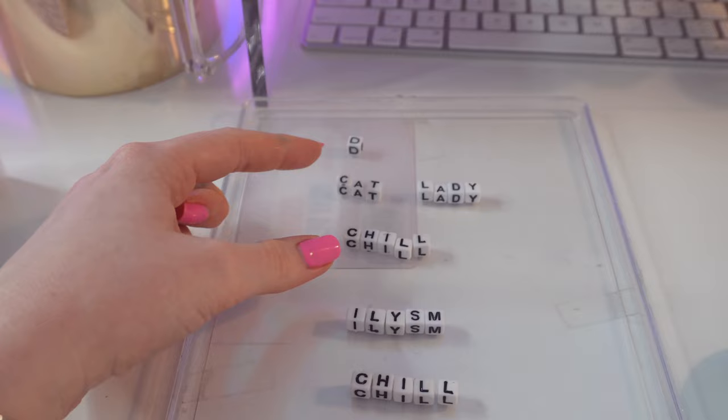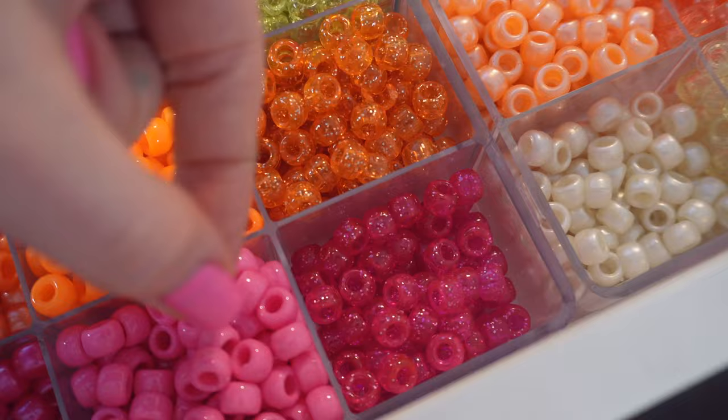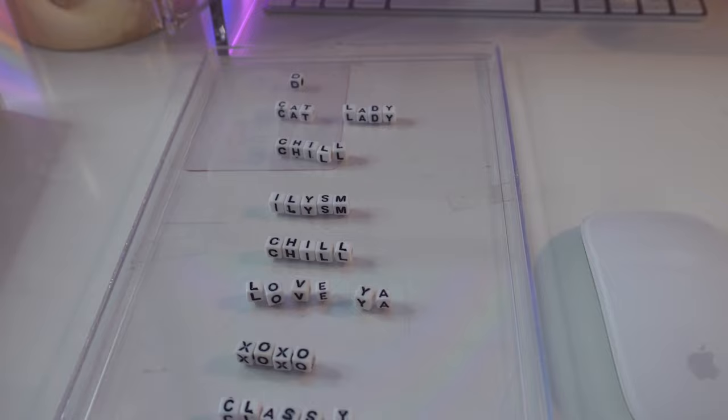So I'm gonna go over to my beads and we're gonna pull out all the colors, place them next to them. I'll show you guys what it looks like after that, and then we'll start threading them together.